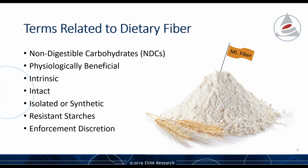We have resistant starches, and I'll provide a little more detail for those in a few slides, and enforcement discretion. That's a term used by the FDA indicating that when evaluating labels or information, they will consider the context of the information reported and the specific regulation in question to determine if corrective action is required.